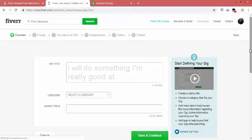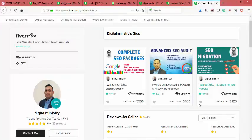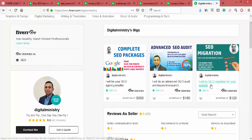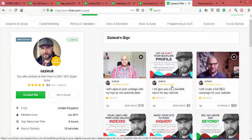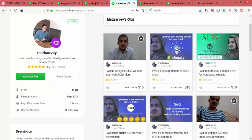Now this is our gig creation page. As you can see here, we get ideas from those who have done this before. So we come here to view some gig pages. Let me check one of the gigs that's relevant to what we want to create. Okay, let me open this. Let me use this as a sample. So we'll get ideas from their gigs for better understanding.